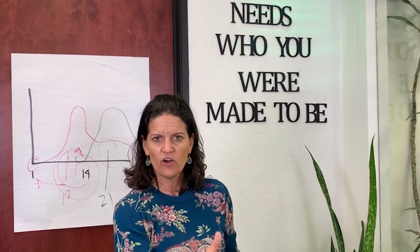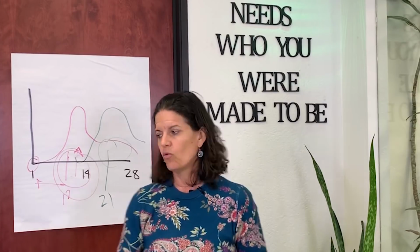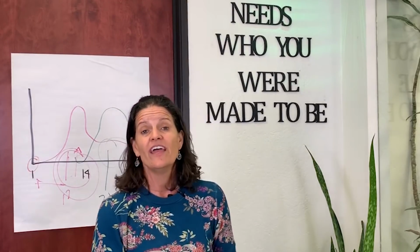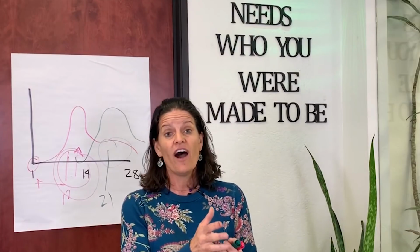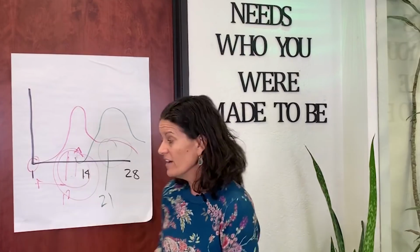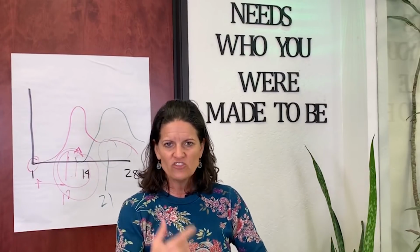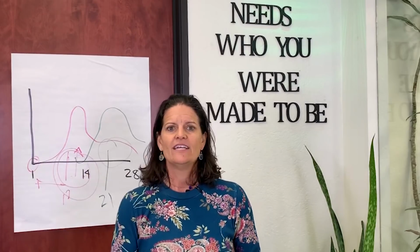Once that cycle starts from day 1, now you're going to do the 28-day cycle that I said. You're going to start to calculate your cycle, and you're going to make sure that you're not fasting on these points, 12 to 14, 21 to 28. So once you get a regular cycle back, you can follow this formula, okay?